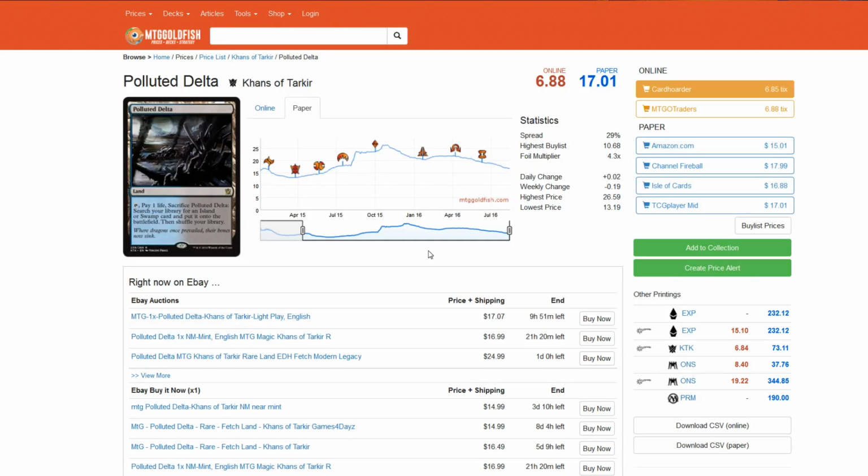I think you get an average between 2 and 3. Is it 1 in 12 packs, or is it 1 in 16 packs in Fate Reforged that you actually get a fetch land? I can't quite remember, because you got to remember in Fate Reforged that they actually took the slot of a land. You didn't get basic lands. You got the enter the battlefield tapped, gain a life lands instead of basic lands, and Polluted Deltas and other fetch lands could actually replace that slot. So there is just a ton of these cards out there in the world.